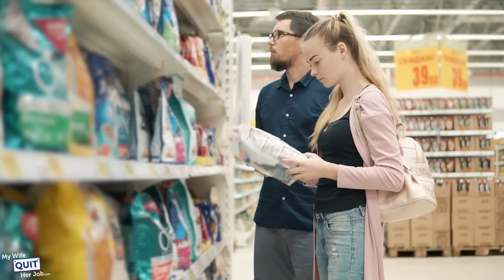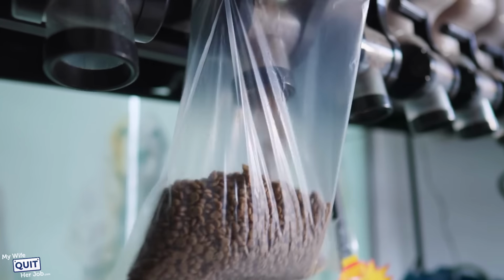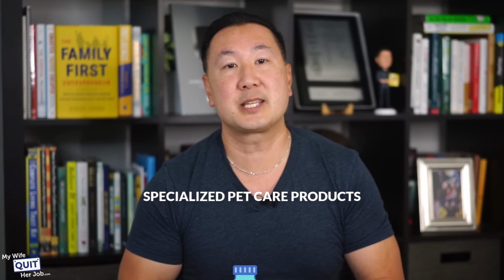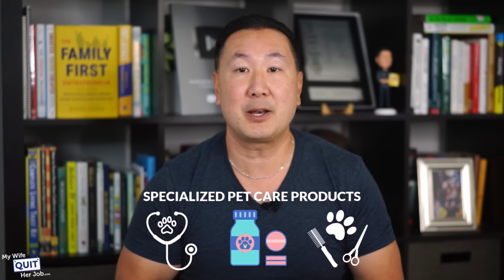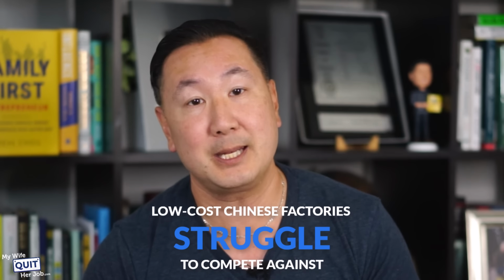Whenever they shop, they look for natural ingredients, transparency in sourcing, and rigorous safety standards, which are often lacking in cheaper mass-produced Chinese alternatives. Specialized pet care products, such as supplements, grooming tools, and health monitoring devices, also require a degree of innovation and reliability that low-cost Chinese factories struggle to compete against.